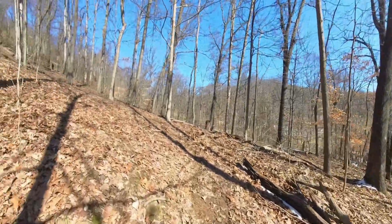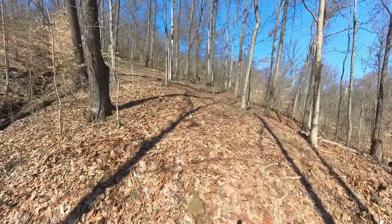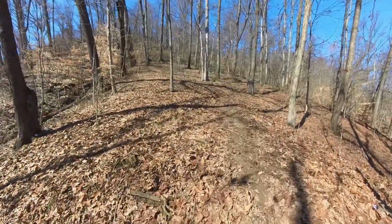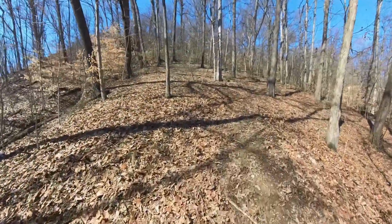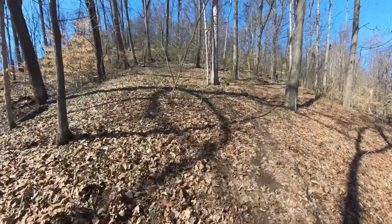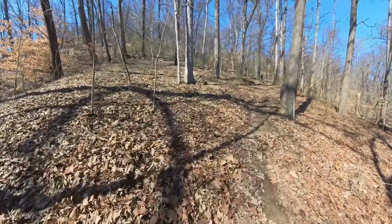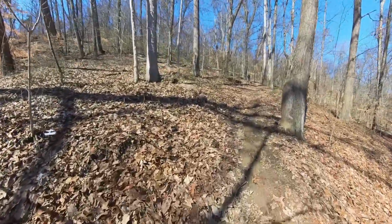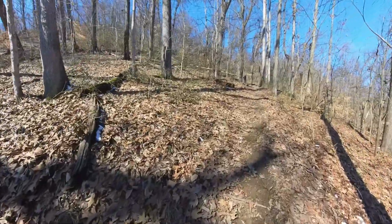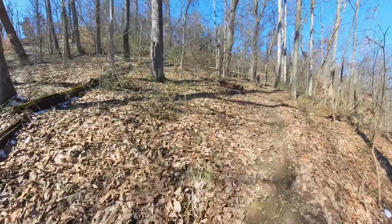So now we just got to go up. Pam's way up there already, so I got to play catch up. Alrighty, let's get it. Somewhere around here there's a place called Miller Hill. I think that's the high spot on this trail. I'll try and tag it when we get there.